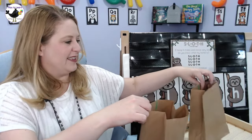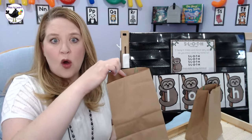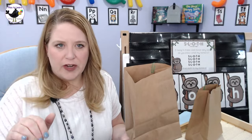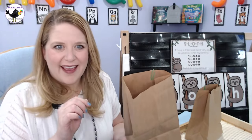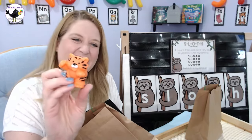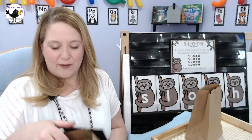Let me do this one next, and then we'll do the last one. This one says, I am a big orange cat with black stripes. So think, which one is orange with black stripes? I have big feet that help me sneak up on my prey. Which cat is orange with black stripes? What's your guess? Yes, it's a tiger, like Daniel Tiger, right? He has big paws. He's a big cat with soft paws.